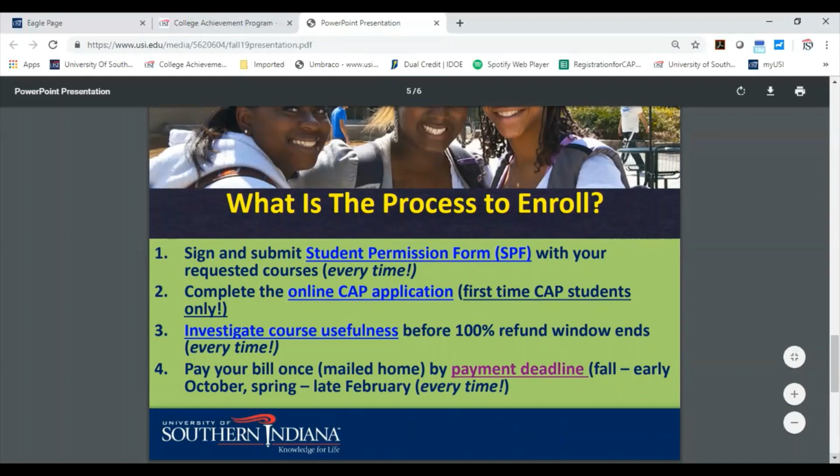Because you are in a college course, you are also in what's called a refund window. So when you go to college, the later it gets in the semester, the less money you get back when you drop a course. So because you are in a college course, you will also be on a tiered refund window. So make sure that you investigate that before that 100% refund window ends, and that drop calendar is actually emailed to you and your parents before that date. And to give you a heads up on how long you have, it's generally a few weeks to make sure that that course is going to be beneficial for you.